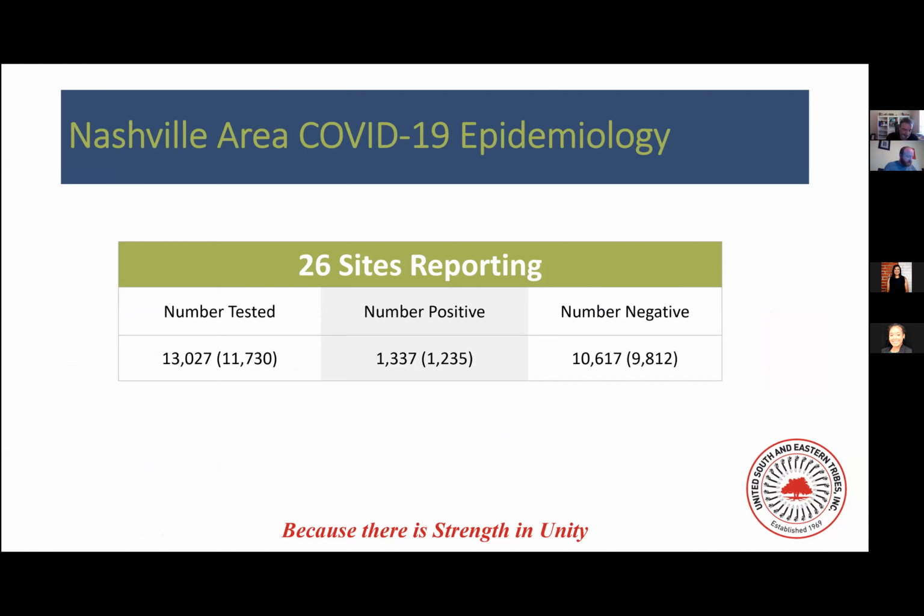I will now provide just a brief overview of the Nashville area COVID-19 epidemiology. This will just consist of providing an update on the numbers we are seeing as far as COVID-19 testing in the USET region goes. We last gave an update on July 9th. Since then, we have seen an increase in the total number of COVID-19 tests administered, from 11,730 to 13,027. We also saw an increase in the total number of positive COVID-19 cases, from 1,235 to 1,337. And we also saw an increase in the total number of negative COVID-19 cases, from 9,812 to 10,617. Next slide, please.